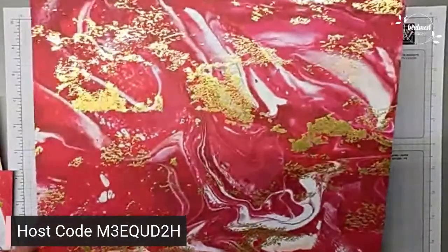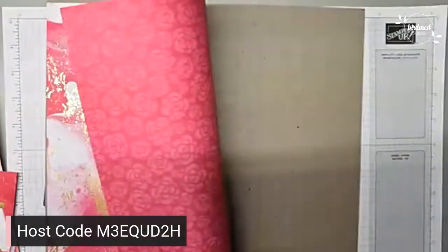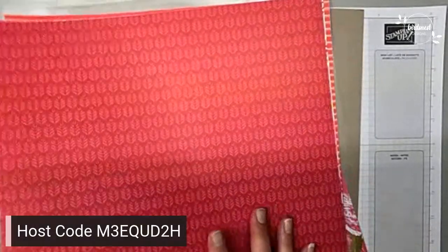Lastly, this one, which has a bit more gold than the others. And on the back of that is this beautiful, I don't know if you want to call it like a leaf or a branch. All right, so there. And then we have this pink one again, which I already showed you. Okay, what do you guys think? Leave me a comment. Let me know what you think of this gorgeous paper.